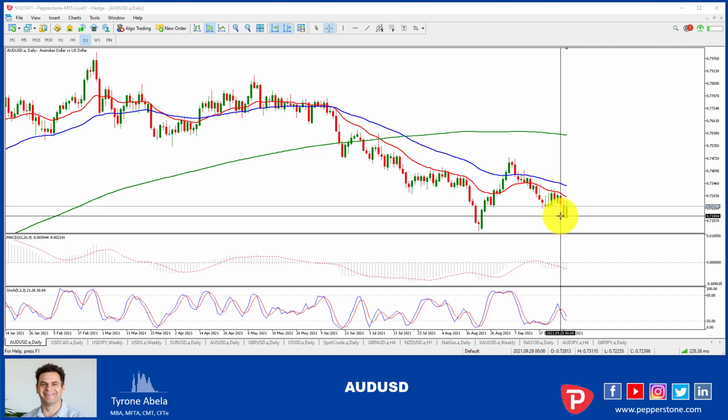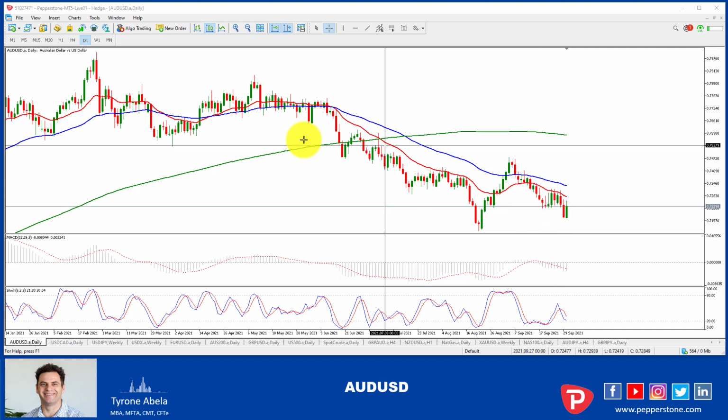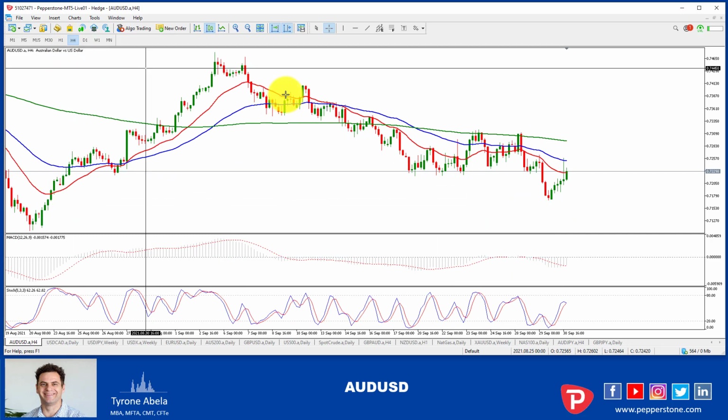It got down to around the 71.80 level, which is a reasonable amount of support. The 71.80, 71.20, all the 20 and 80 levels are going to hold up pretty well. So it found that little bit of support there, and it's dragged its way up a little bit through last night's trading.